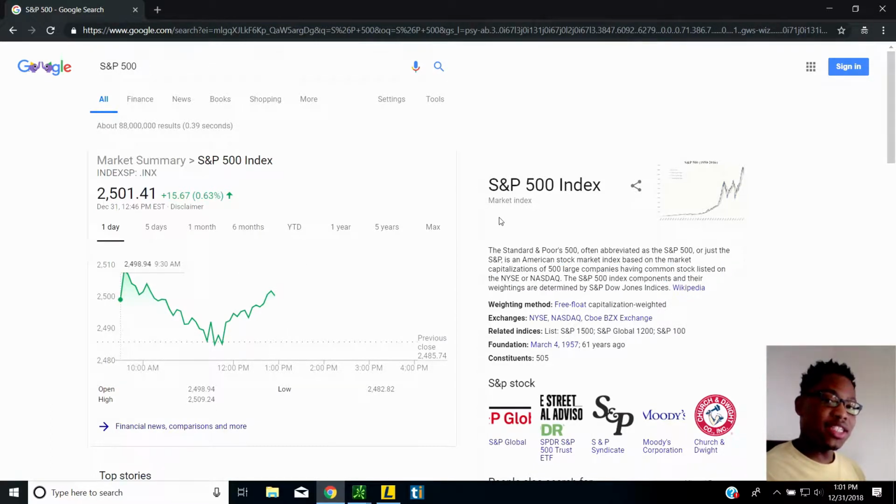As you can imagine, trading the S&P 500 is very expensive. As we see here, the current price per share is $2,501.50. Now, I don't know about you, but that's very expensive for 1 share of stock. Because financial companies understand it's very expensive to trade the S&P 500 at $2,500 per share, they created an index fund. An index fund is essentially hand-picked stocks that represent the S&P 500 without having to include all 500 companies.